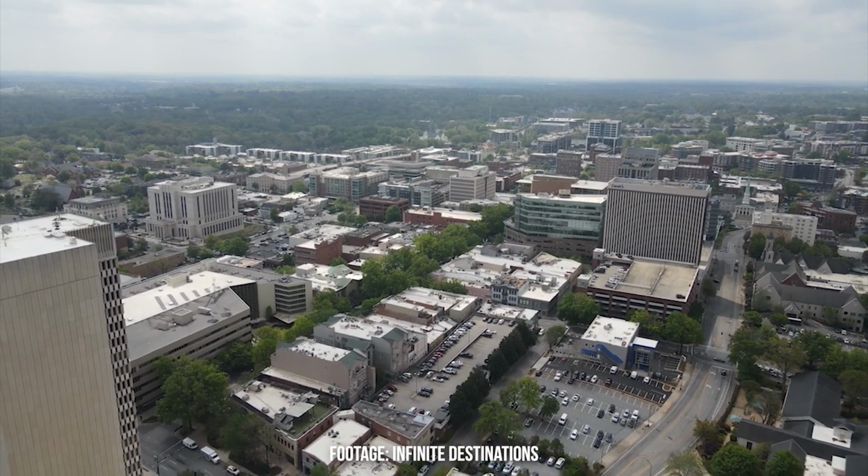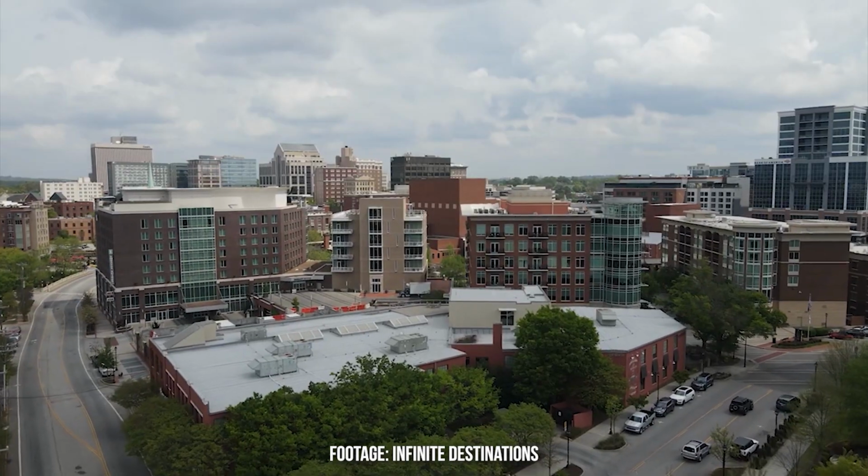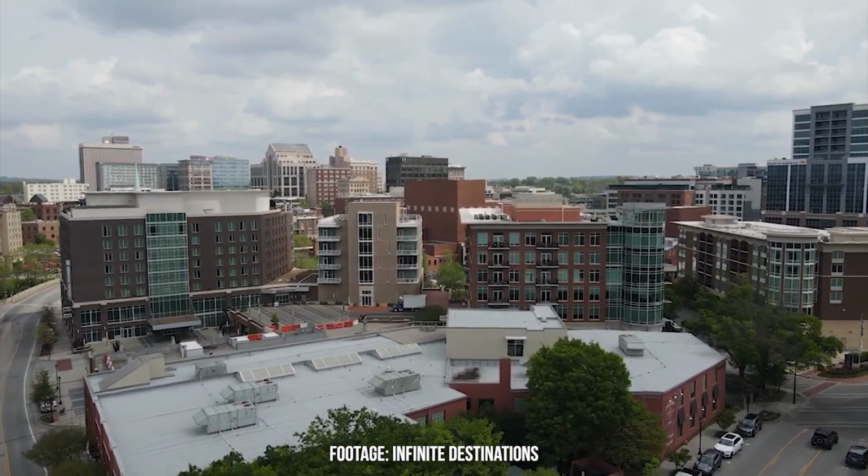Now, if you want to live close to Unity Park, you may have to adopt an urban lifestyle living in one of the downtown areas. However, a lot of people are not opposed to making a quick 10 to 15 minute drive into town to be able to go use that facility.